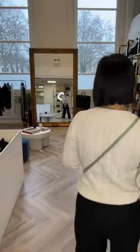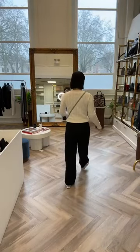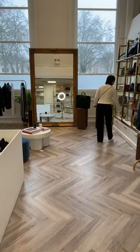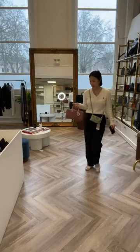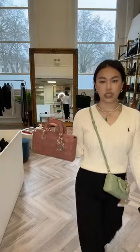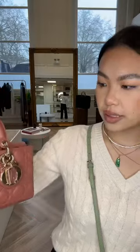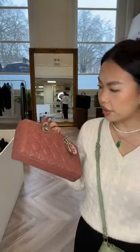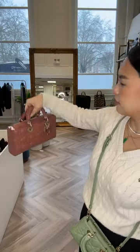The iPhone Pro Max won't fit, Priya, unfortunately, because it is quite a small bag. If you want a bigger bag, I do recommend the classic size of the DJoy. This is a dusty rose, not terracotta. Yeah, no worries, Caleb.